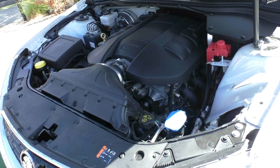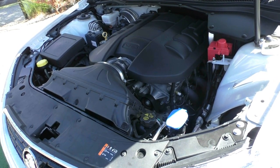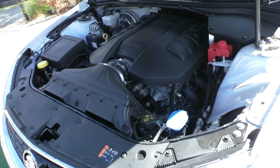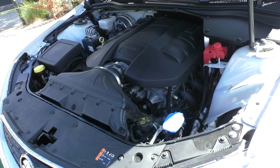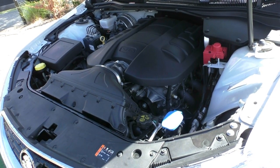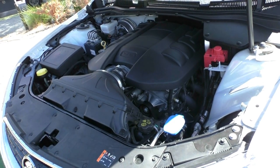Now this car does have a 71 litre fuel tank, and it does run on 91 as well. On average you'll get 11.8 litres to the 100 kilometres, giving you an average fuel distance of 602 kilometres to the tank of fuel.